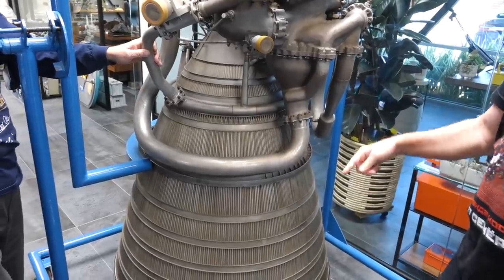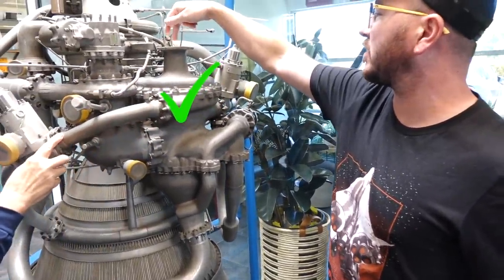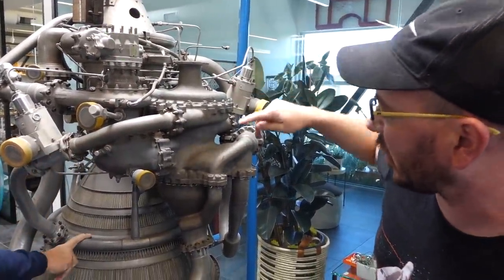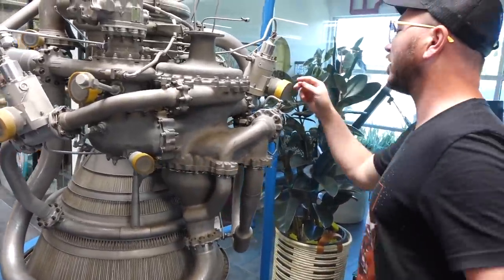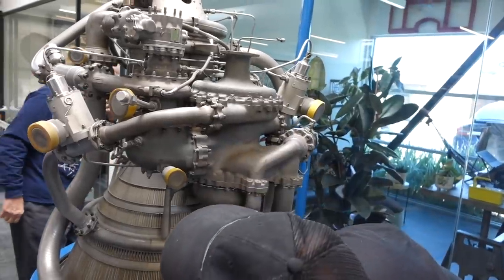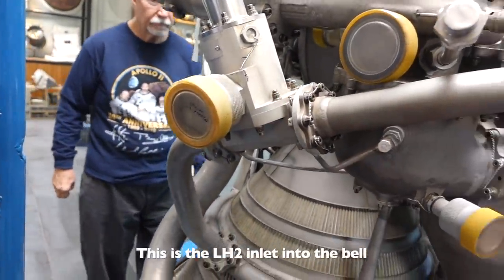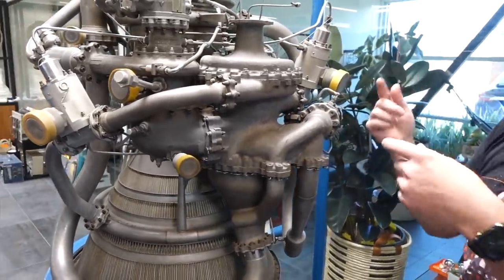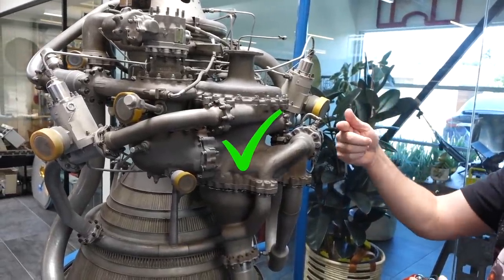Yes. Through each of these pipes. I believe this is the hydrogen inlet pipe. This is the oxygen inlet pipe. Okay. And then it gets driven through there. It goes here, goes there. Oh, that's why there's two. Why? One's an input because after it flows through the chamber, it has to go back into the pump.